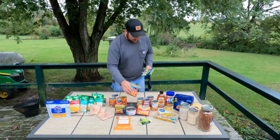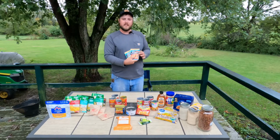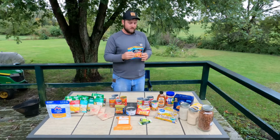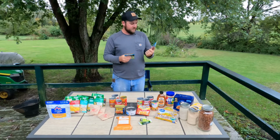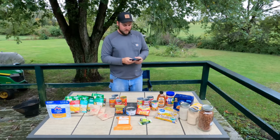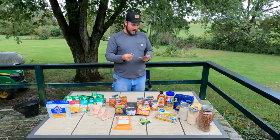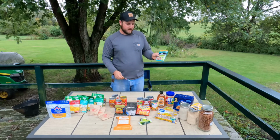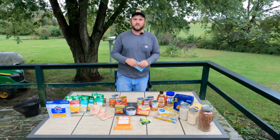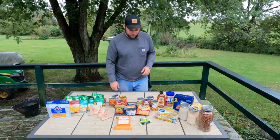You've also got tuna, and it's not real cost effective, but the flavors in these tuna creations are unmatched. My favorite is probably the buffalo style, but I like them all. This one's herb and garlic. There's tons of different flavors. Just go to your grocery store and you can pick them out.